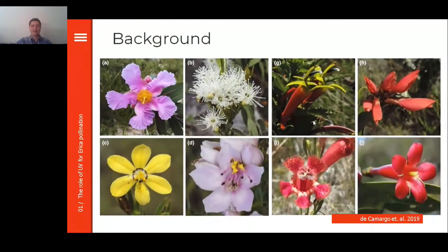Pollinators have different visual abilities and they react differently to flower colors. This here is a great example. So the 4 flowers on the left are pollinated by bees, and the 4 flowers on the right are pollinated by birds. Some of you might have already noticed that the 4 bird-pollinated flowers are all red. And this is a general trend. Bird-pollinated flowers are more often red.